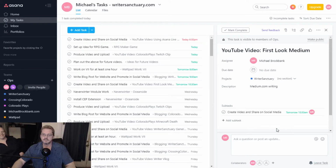When it's just you and you're using it as a reminder system, essentially that's what this is. It's just to keep my day organized. Like today I wanted to do the gaming stuff. Tomorrow I work specifically on Rider Sanctuary, so I want to work on that first thing in the morning. Then I want to do a blog post and then the video. And then I go to work for my client.